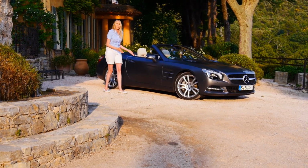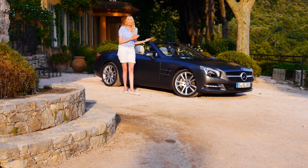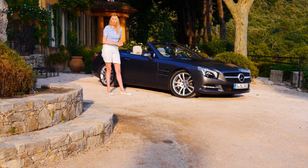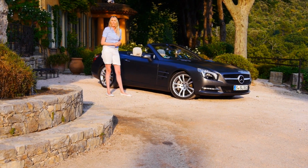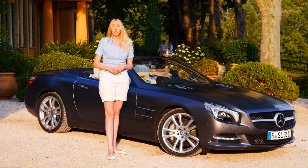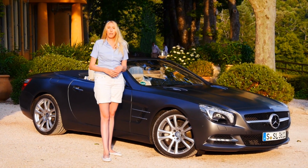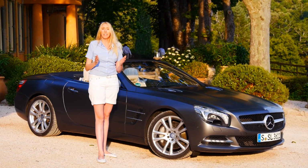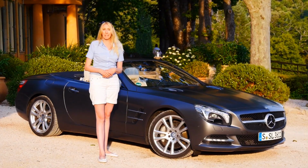One thing that is special about this car is that the chassis is all aluminium, meaning a weight of only 1,800 kilograms. This model was first introduced in 2012, and it was the first model with an all-aluminium body shell in series production at Mercedes-Benz.